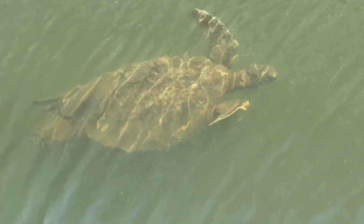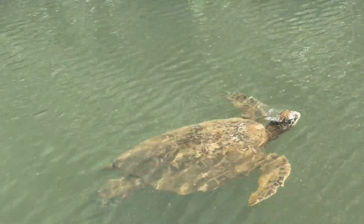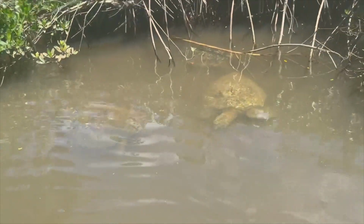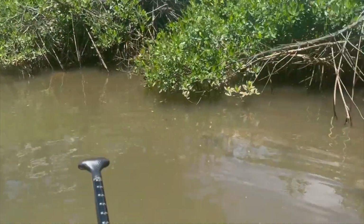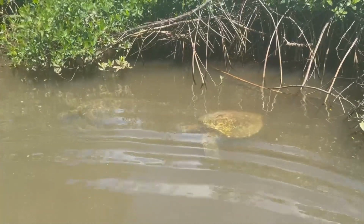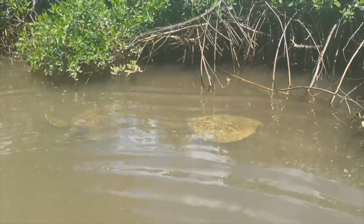He's hanging out. Coming up. Just amazed at how many turtles. This little family here. 1, 2, and the back is 3. And there's 2 more over that way. We're just enjoying this river and all these turtles in here. Way fun. You gotta come here.